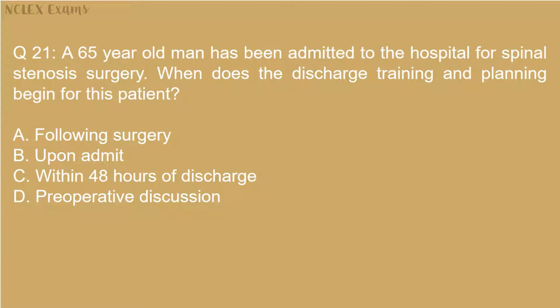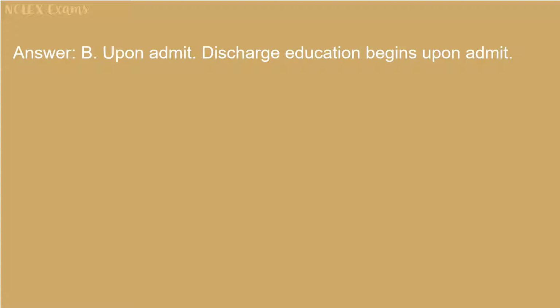Question 21. A 65-year-old man has been admitted to the hospital for spinal stenosis surgery. When does the discharge training and planning begin for this patient? A. Following surgery. B. Upon admit. C. Within 48 hours of discharge. D. Preoperative discussion. Answer: B. Upon admit. Discharge education begins upon admit.